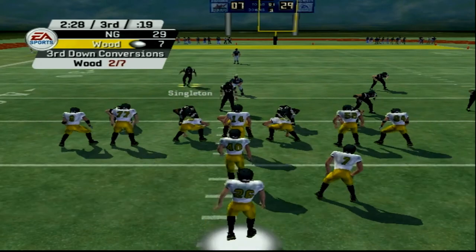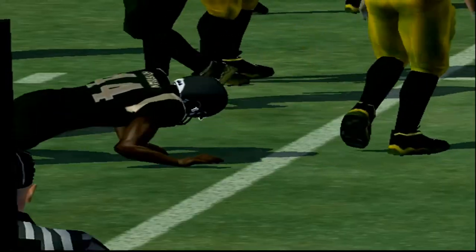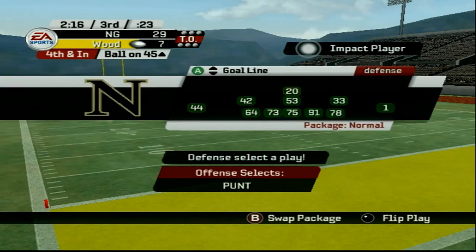They'll line up in the power I. Hands it off. He's hit and got away. And they make the stop. They tried to run the ball for the first down, and they didn't get it. No, sir. You saw the defense just power through their blocks and wham into them.